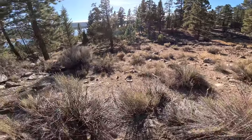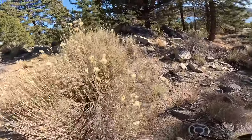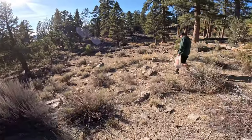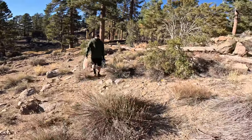I'm gonna walk in between here. If I'm in Orange County, I need some. Big Bear only. Big Bear only, because gas is crazy and I don't charge much.